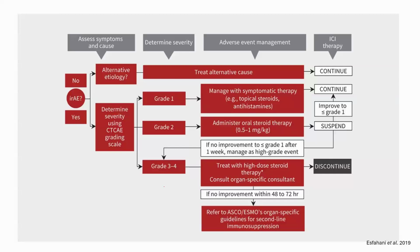This is a general management protocol of it, and we can see up at the top, they look for any differential diagnoses, and if that's picked up, you treat what that is. You then grade the severity 1, 2, 3, or 4, and decide whether you're going to do just symptomatic therapy, whether an oral steroid is indicated, whether that steroid then needs to go up to a higher dose, and then using your organ-specific second-line immunotherapy. You can see here that in grade 1, the immune checkpoint inhibitor can be continued, but anything from grade 2 onwards, you need to suspend the use of that immune checkpoint inhibitor.